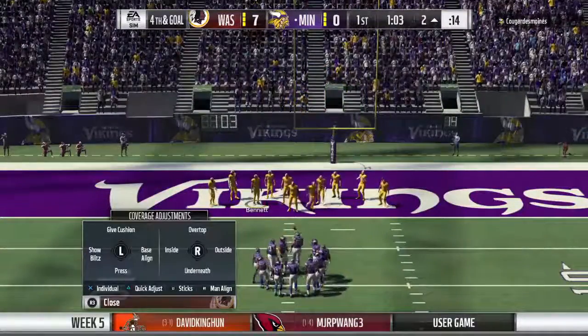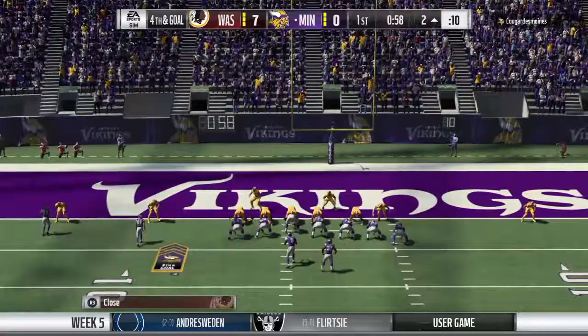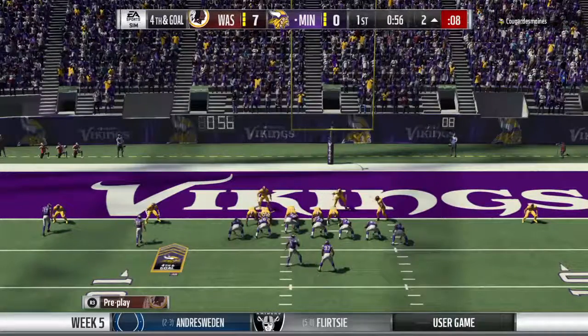Can this defense hold them out? Here we go now. 4th and goal from the 2. Let's go.